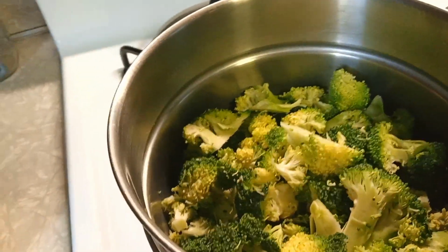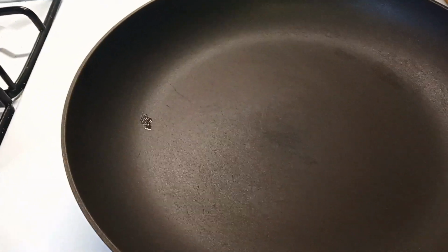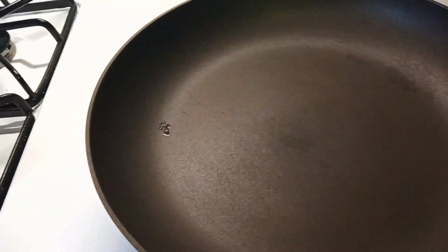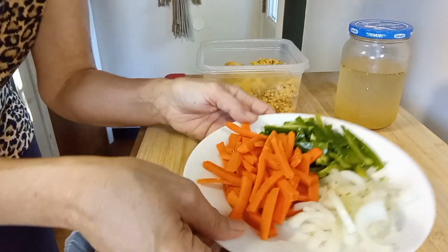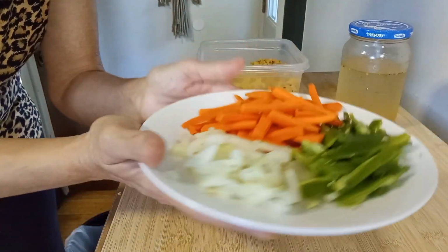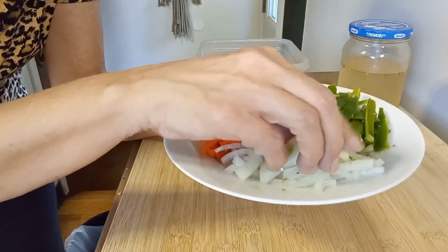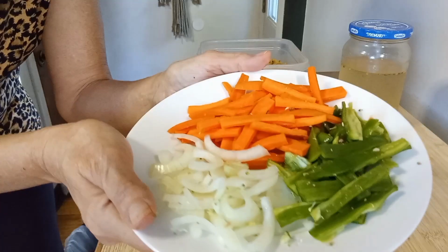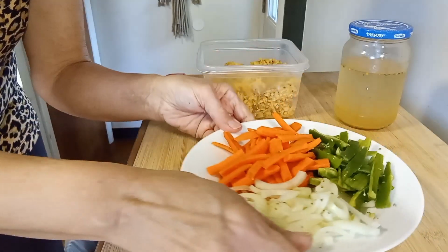And I'm steaming the broccoli. So I'm going to put a lid on this. And then I've cleaned out the pan where I cook the rice so I can saute or steam fry the vegetables after I finish chopping them. All right, I got my vegetables chopped up very nicely into little matchsticks. Even the onions kind of resemble that a little bit, but they're curved. So this will be a beautiful presentation for a steam fried veggie side.